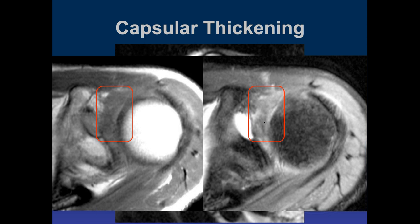No, that's not much fluid, is it? It's a moderate amount. It's more than we usually see with people with frozen shoulder because they usually have very little fluid within the joint space.